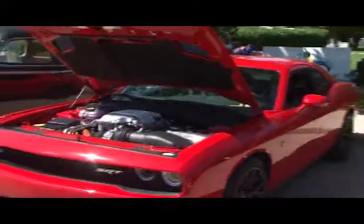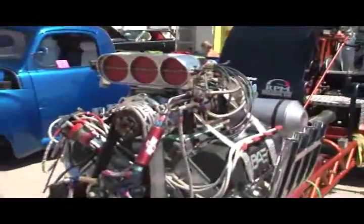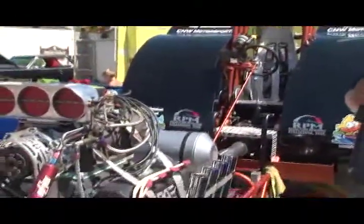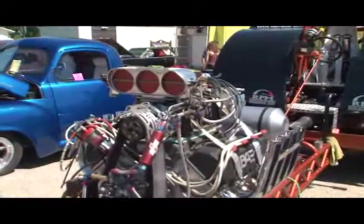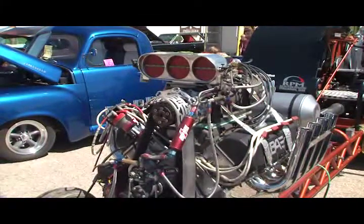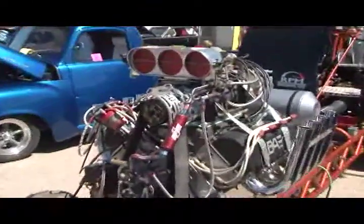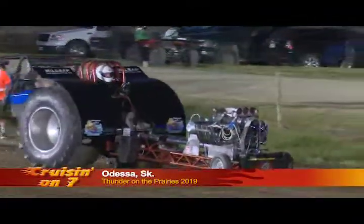I guess so, yeah. Okay, Ryan, we'll just talk about what you have on display this afternoon. This is my pulling tractor. They call it the Hellraiser. It's a 7,800-pound modified tractor class that we run in the Prairie Pulling League here in Saskatchewan. It's got a 526 cubic inch Brad Anderson Hemi in it, a Crower clutch, Eaton transmission, and Rockwell rear end in it. Just talk about what got you interested in tractor pulling.